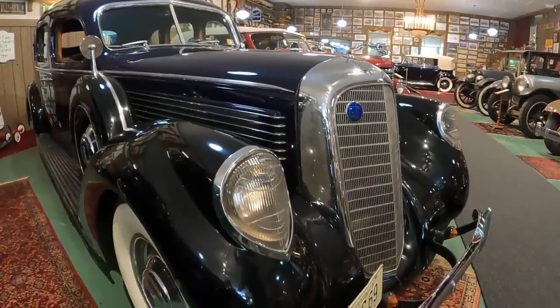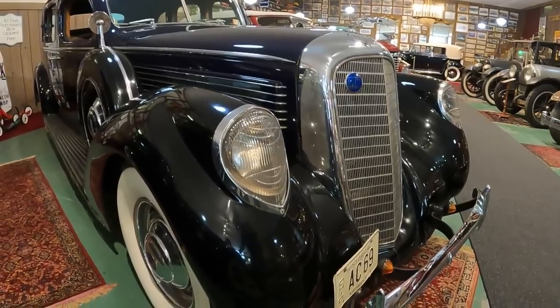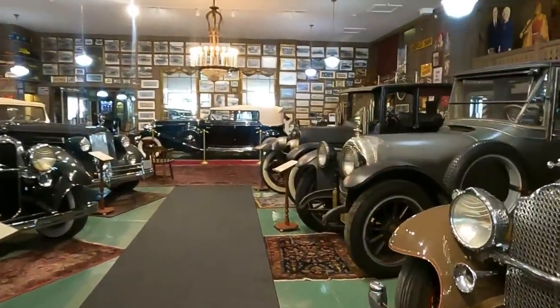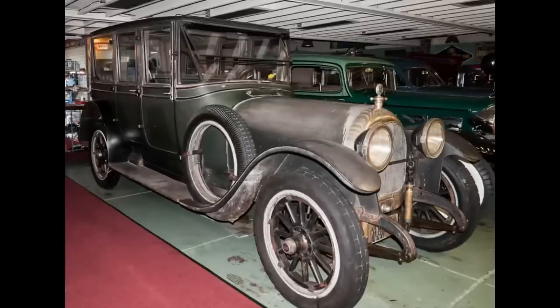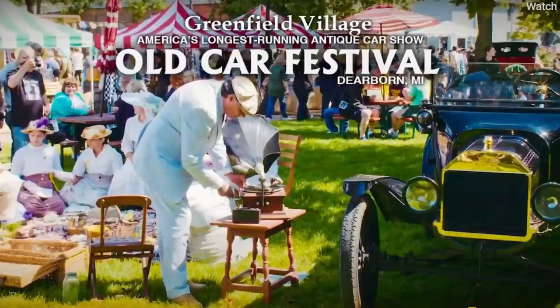This 1939 Lincoln Model K is currently on display at Canton Classic Auto Museum in Canton, Ohio. This place is absolutely awesome. They have cars that you only read about. Simplex, Baby Grand. They even have a 1904 St. Louis, which they are going to trailer up to the Greenfield Village for the old car show this weekend, September 9th and 10th. I will be there Saturday, September 9th. Hope to see you up there. It's going to be epic.